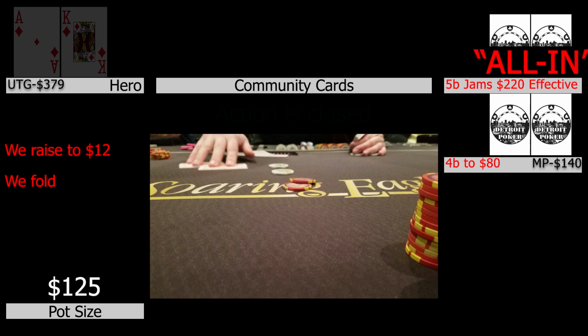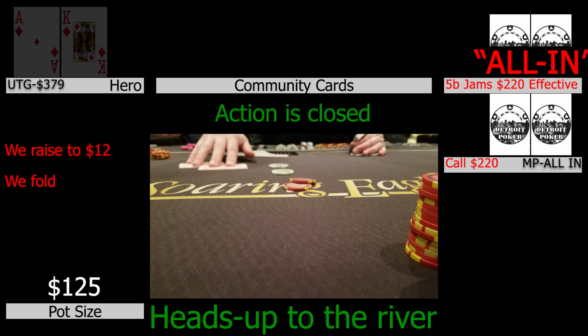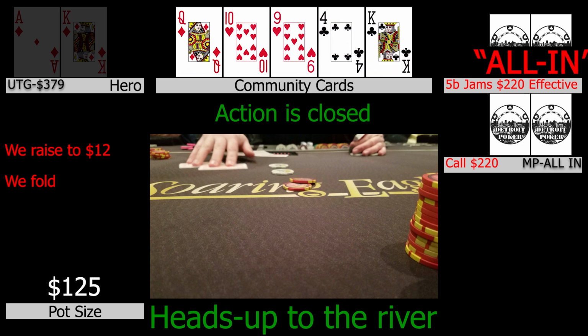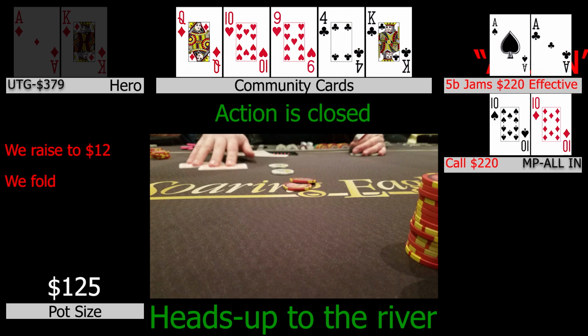I turned the camera off, but I did take note of what happened after. Under the gun one 5-bet jams for 220 effective, and middle position pretty much snap calls. All in, pre-flop, and they go to the flop heads up. The flop comes Queen 9-10, turn 4, river King. Under the gun one rolls over aces, and middle position says, nope, I have pocket 10s, sir. I'll take that pot.